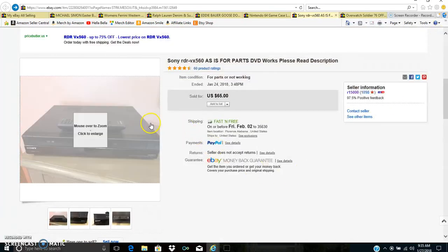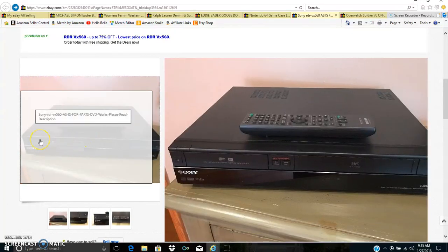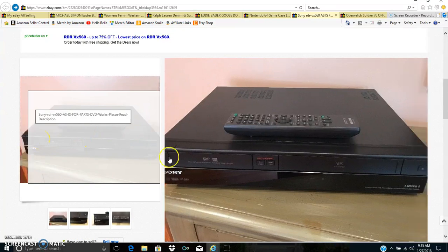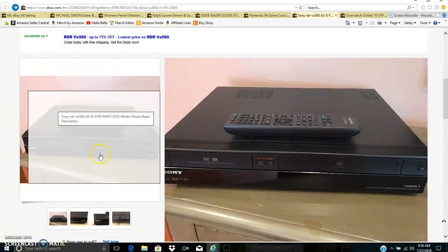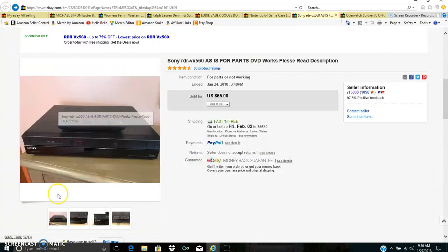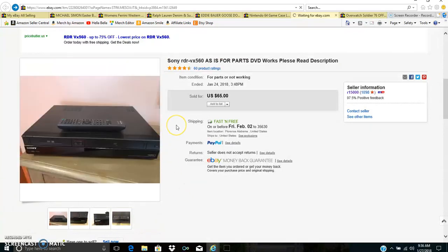Alright, this is the 6th item, and it is a VCR DVD Combo player, but it's broken. I bought this for $12, hoping it would work. If it would have worked, it would have sold for a hell of a lot more. But anyways, it was broken, so I put it on there for 65 OBO because it came with the remote control. The remote control itself is worth money, and I suspect whoever bought this knows that as well. But it sold on a best offer for $52.